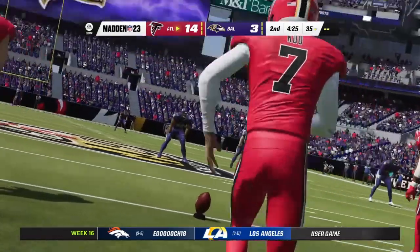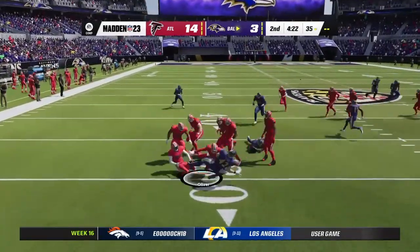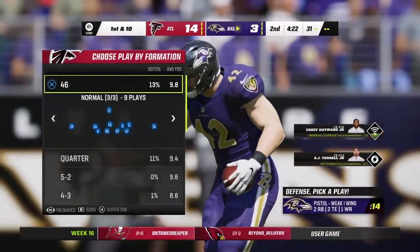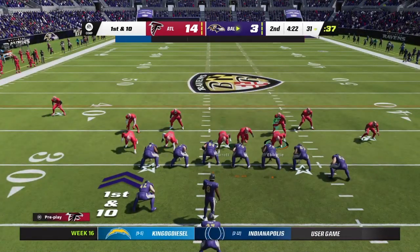Following the touchdown, here's Koo to kick off. From just inside the 20, a short kick. And they're going to start this drive in pretty good shape up past the 30. The Baltimore offense at the line, set to get going.